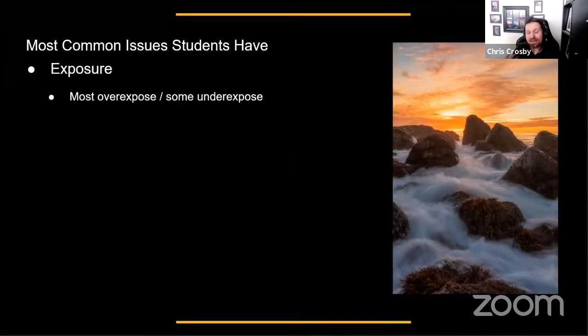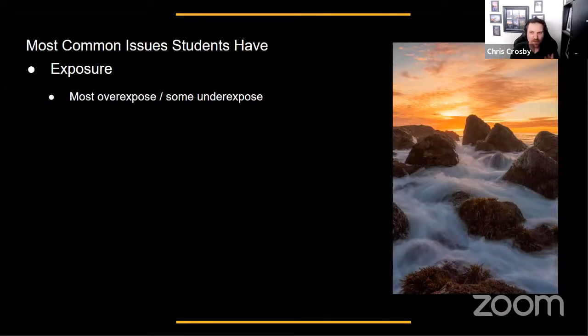Now, one of the last things I want to talk about with common errors for my students is exposure. And exposure is really tricky. It's the key subject of photography. Photography is all about exposure. All those settings that you talk about with aperture and shutter speed and ISO, they all gear towards exposure. So getting a good exposure is really key.